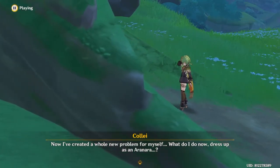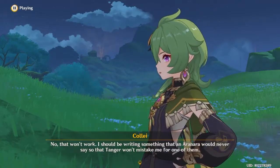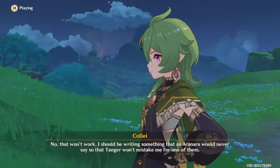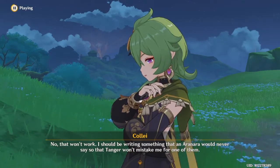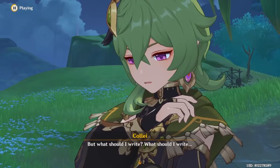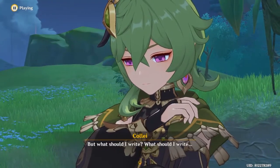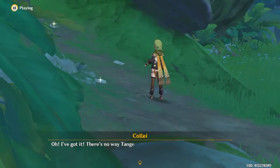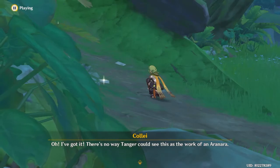Dress up as an Aranara? Oh, no, that won't work. I should be writing something that an Aranara would never say, so that Tanja won't mistake me for one of them. But what should I write? What should I write? Oh, I've got it! There's no way Tanja could see this as the work of an Aranara.